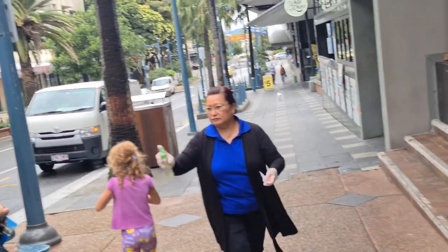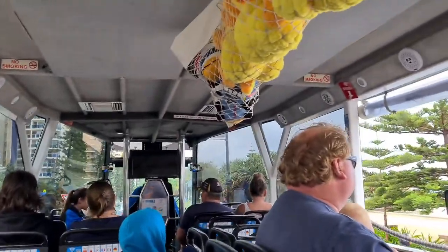Safety first. This is an unusual gift that they sell down here. It is one of the largest markets that we have on a regular basis here on the Gold Coast.